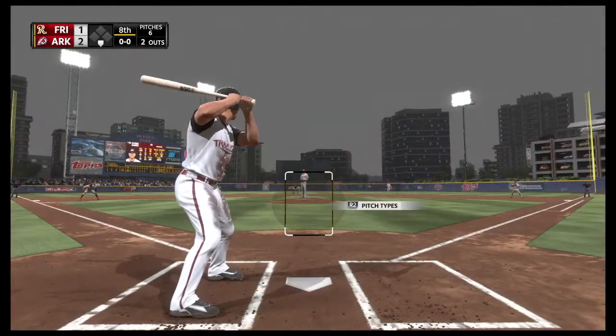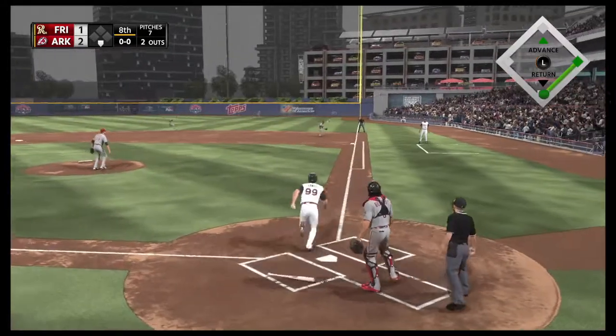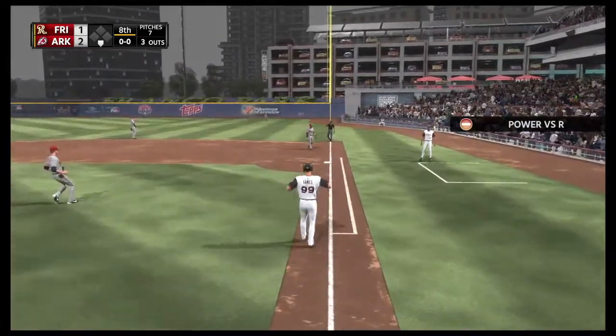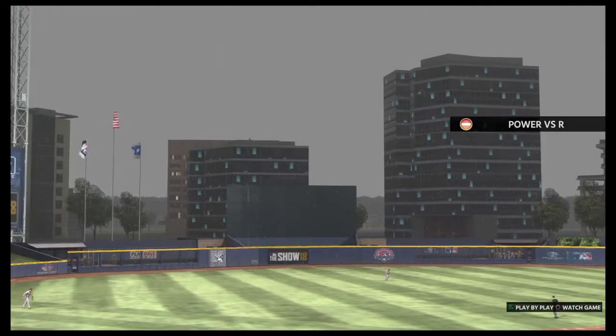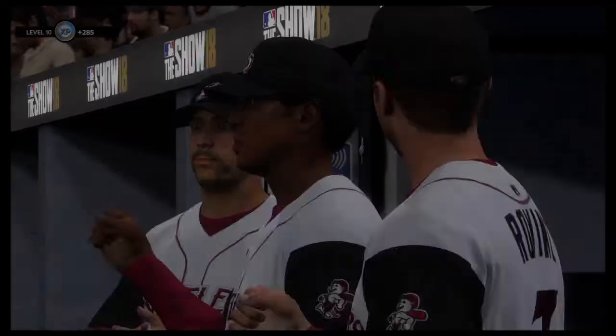Ready once again. Big Daddy, Big Daddy. Number 99. Ready to deliver. Here's the first pitch. Now a swing and a weak little line drive over to first. And eight innings have come and gone now as the inning is over. So they breeze through this half of the inning.